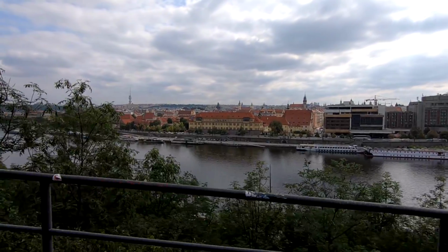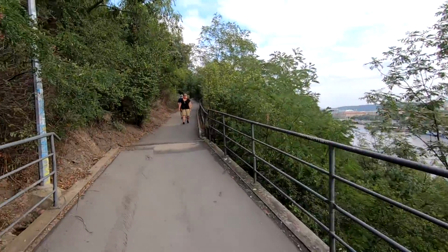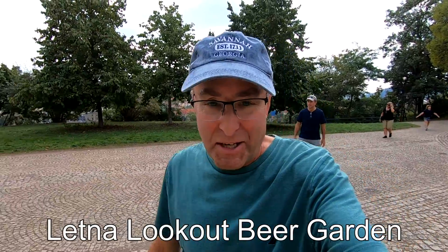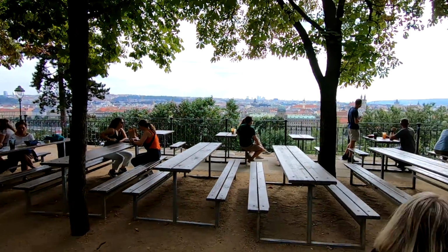From Old Town Square, it took us about 20 minutes to get to this point on the path, and then another 5 minutes to get to the beer garden. Just follow the path to the top of the hill. Okay, we made it. Let's check this place out. The beer garden is shaded and has some great views of Prague.